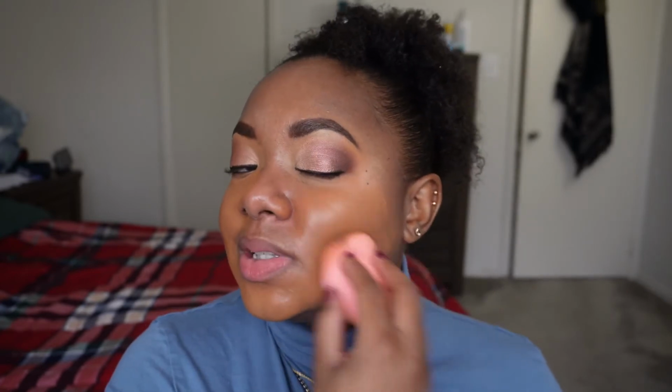Like, one pump goes such a long way, so just be careful, take your time, don't go in a little too heavy-handed on the initial application, because like, start with one pump. You don't need more than that. Well, you need like 1.5, but start with one.